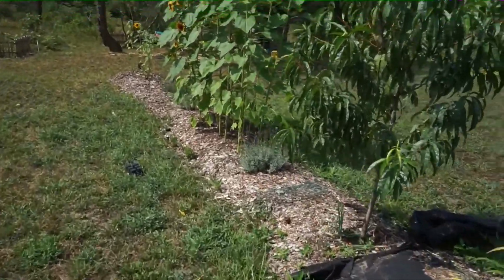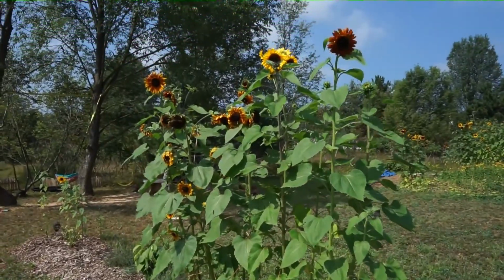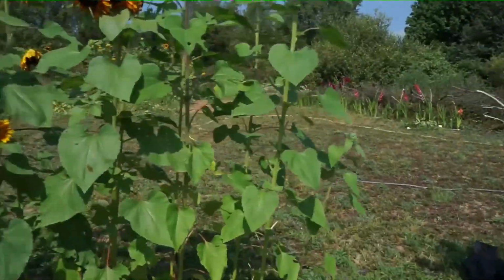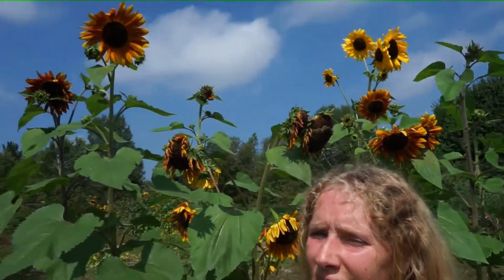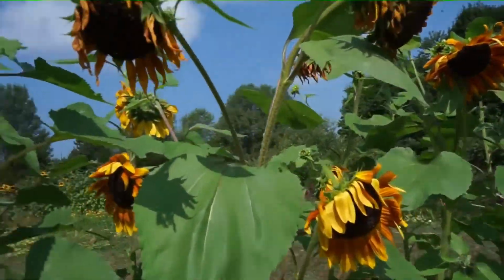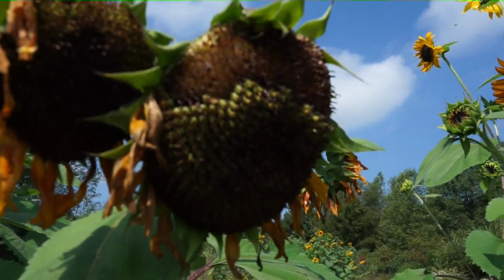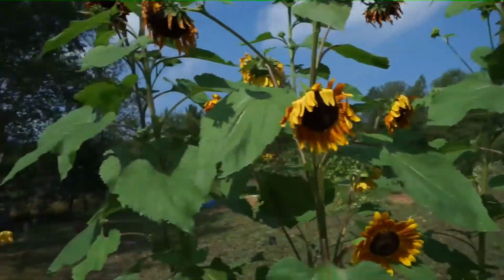Just our trees, fruit trees, more lavender. Lots of sunflowers. They are getting so big. And you can kind of tell how big they are. They're pretty big. The bees are in here like crazy. See, here's one that the birds have destroyed so far. And yeah, the bees are just buzzing all over the place.